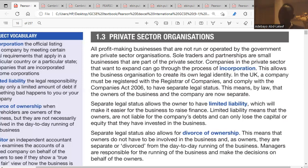But before we go into what a private limited company will be, a sole trader is also a private business. A partnership is also a private business because these businesses are run with the aim of making profit. But what makes them differ in terms of their legal status is that if you want to expand as a partnership or as a sole trader, you need to be incorporated. And incorporation means a legal identity that allows a business to be separated from the owner.